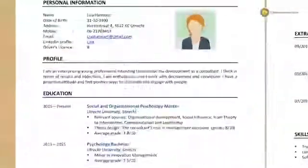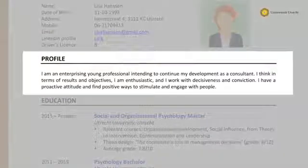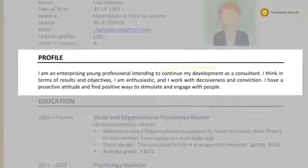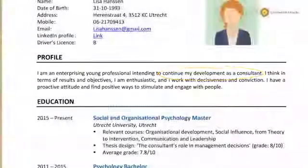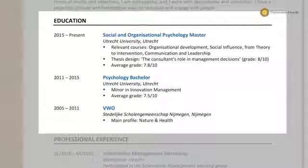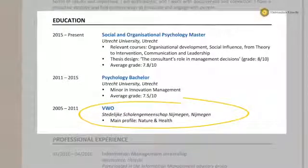The second section is your personal profile. In just a few sentences, you describe who you are, what you have to offer, and what your ambitions are. The third section, education, is where you show your academic accomplishments from high school graduation onwards.